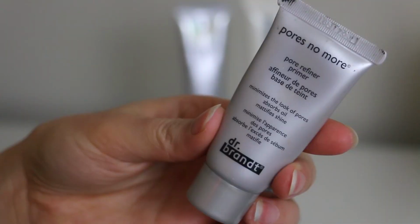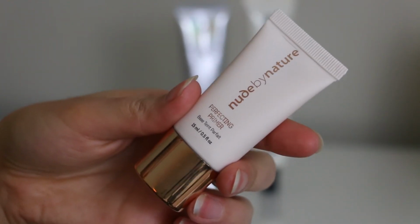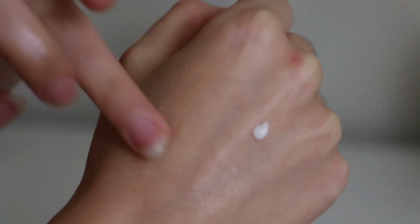One is the Dr. Brandt Pores No More Pore Refiner Primer, and the other one I used is the Nude by Nature Perfecting Primer. So I used the Dr. Brandt one in my T-zone. That's where I do have all my enlarged pores. And then around the rest of the perimeter, I went in with the Nude by Nature Perfecting Primer.